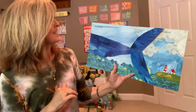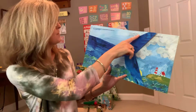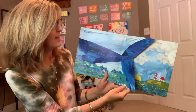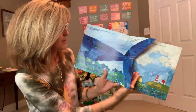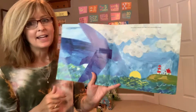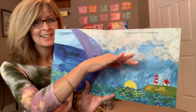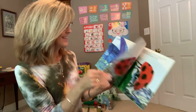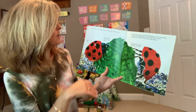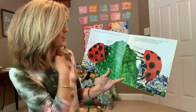At 5:45, the grouchy ladybug sat on the whale's tail. Hey, you, want to fight? And the whale's tail gave the grouchy ladybug such a slap that he flew across the sea and over the land. Oh my goodness. At 6 o'clock, the grouchy ladybug arrived right back where he had started.